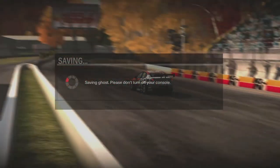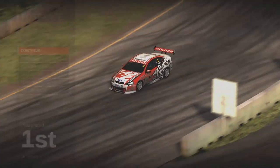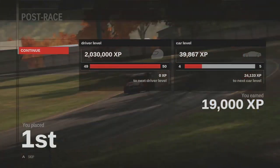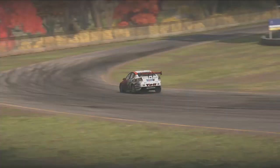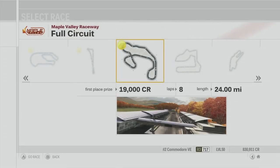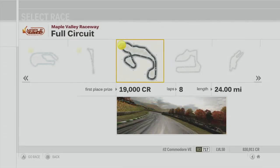There we go. That is that race done. I'm gonna get this shit edited. And sleep. We got 80 hours of playtime on here. 80 hours and 18 minutes total now. And we got three more races to do.